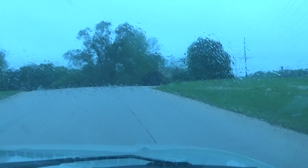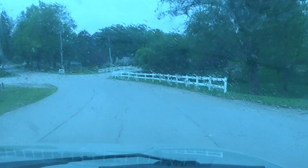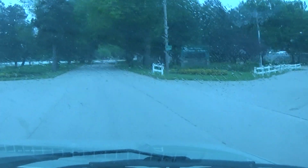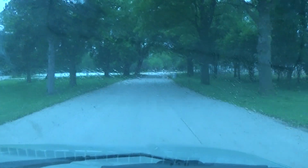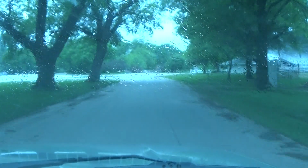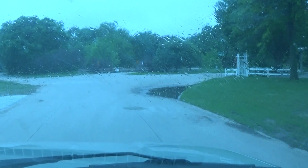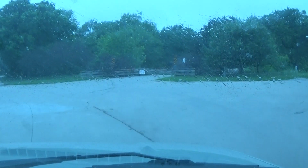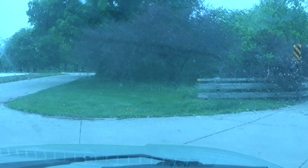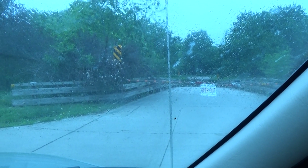Alright, here we are at the fairgrounds. Now to view the flooding, we've got to go all the way back. Right about now you can see a bridge in the distance over here. This bridge usually always gets flooded out. How close can I get here? Let's see. Yep. That's down the bridge.